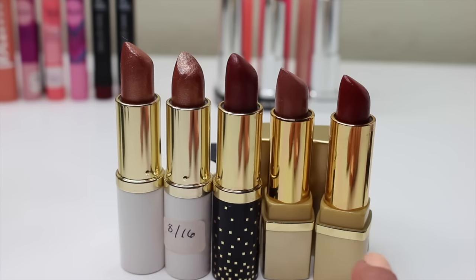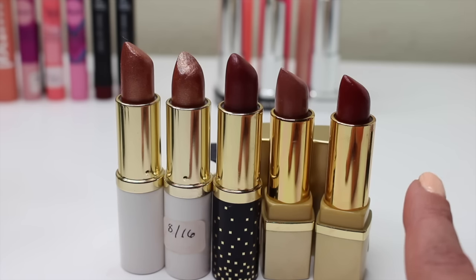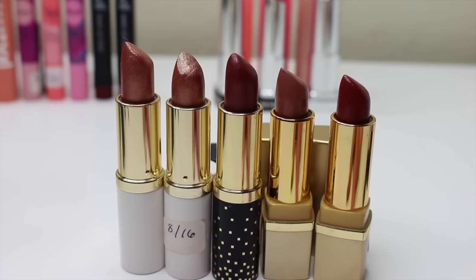All right, the next five are from Estee Lauder. You guys can see I do have a lot of department store lipsticks because I did the gift with purchase a lot. I no longer do that. I only buy lipsticks that I absolutely love and enjoy. Especially now, I'm not going to be doing it until I get rid of all of my mini lipsticks.